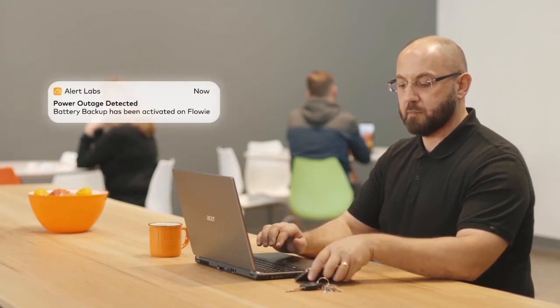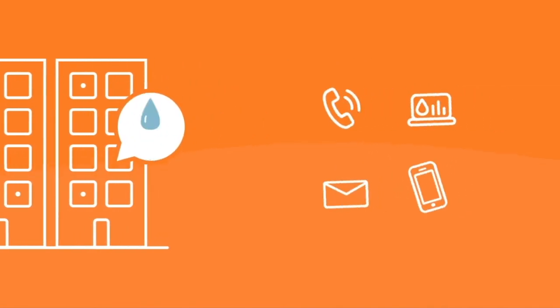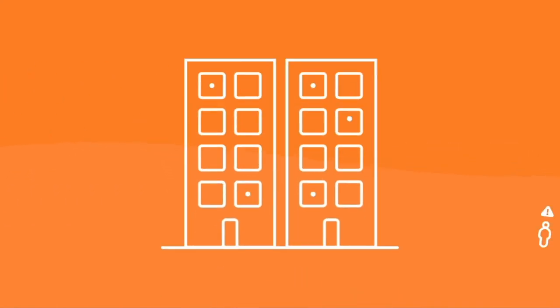Since we've had the Flowies installed, there's a sense of calmness and a peace of mind knowing that this piece of equipment is doing the monitoring for us, alerting us in real time when there's issues so that they can be corrected as soon as possible and keep money in our pocket that would otherwise be going down a toilet or down a drain, so to speak.